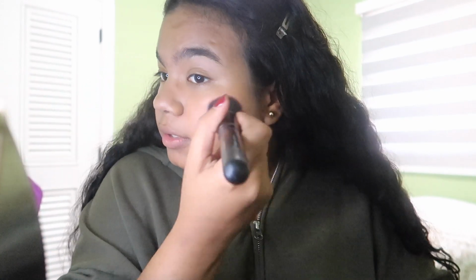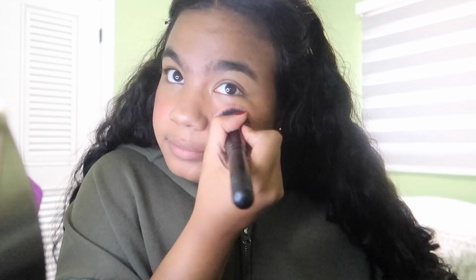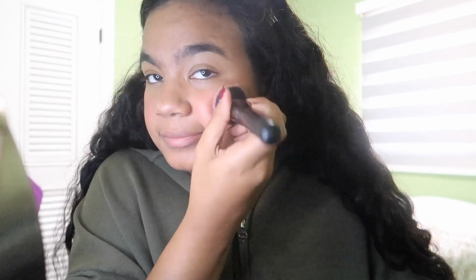Let's see, I'm putting some blush on, but I put too much on. I honestly don't know how to put blush on that much. This is not one of my strongest strokes. It didn't take off enough from the brush. Let's see if I can take it off. I like this side. This side's blush more. Let's see if I can. Yeah, that one's better than this one.